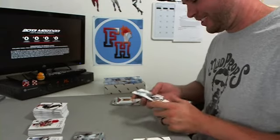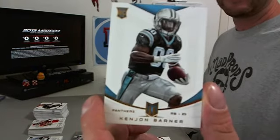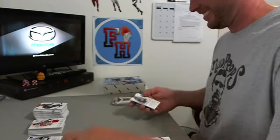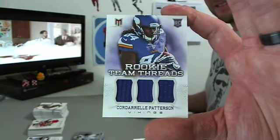We got a gold Ken John Varner for the Panthers. Gold, 99. Cordarrelle Patterson for the Vikings. Triple jersey. Cody Rath.